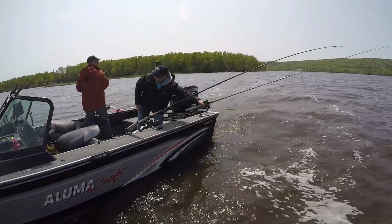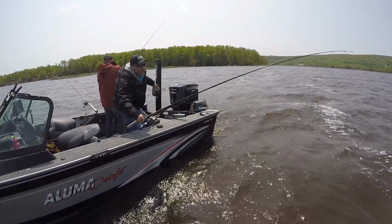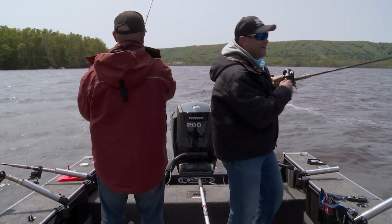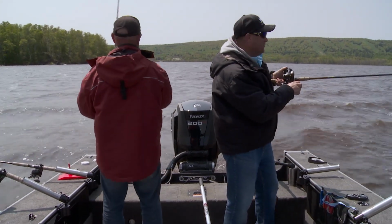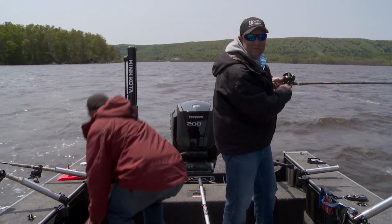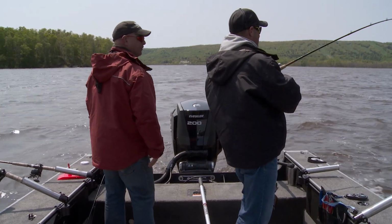Ooh, there's one. I'm gonna hand you that off, bud. You get going against the wind a little bit, it makes everything a little more complicated. We were just kind of resetting here. We had a few things get a little bit awry, got hung up in a stump, and you know what? Feels like a decent fish.